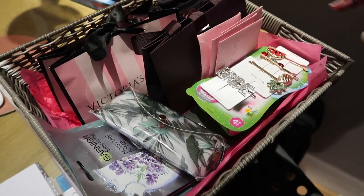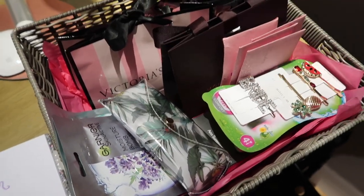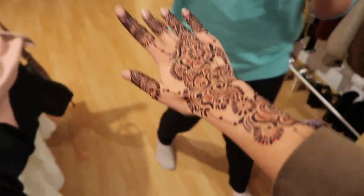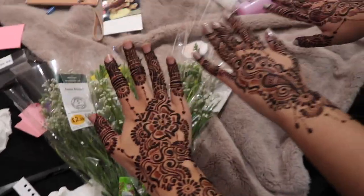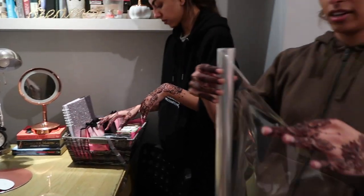And then this is the gifts that we've got her. We got her a Monica Vinader necklace because, you know, we're all obsessed. Except for Neha. Oh, let's show her. Oh, yeah, that looks cute. Woo! So fine.